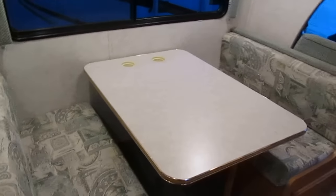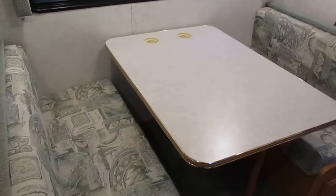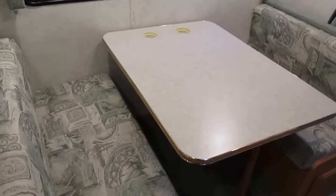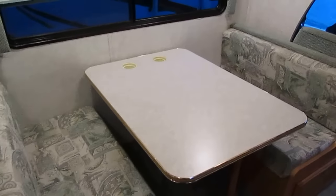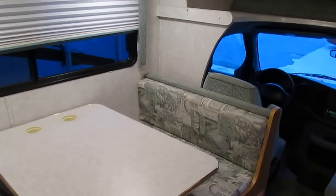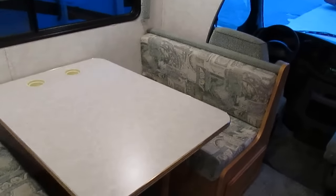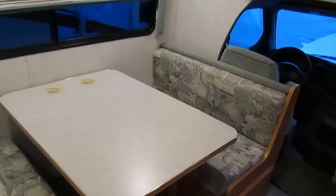Also includes a personal walkthrough by the RV tech that checked it out. He'll answer all your questions. He'll spend some time with you. He'll show you how to operate everything. You're more than welcome to videotape them, take notes, however you want to do it. And you'll know what you're doing when you take it to the campground, even if you've never owned a motorhome before. And my guys are very, very patient, very understanding.